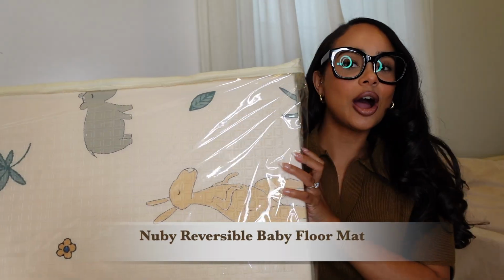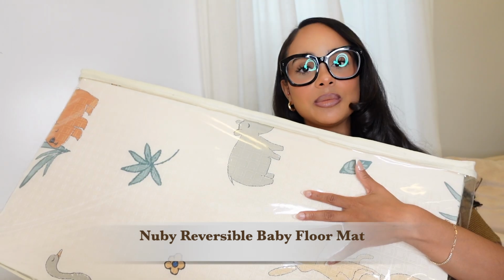So now I want to go into products that have to do with their playtime. Very important that we stimulate our babies, we interact with our babies to help them reach their milestones. I want to talk about our play mat. It has one print on one side and a more minimalistic print on the other side, and it's foldable, and you can travel with it anywhere.